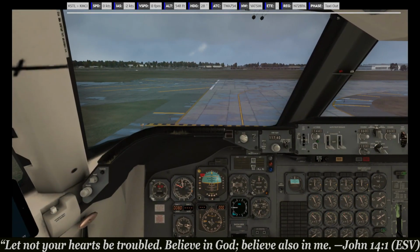St. Louis Tower, TWA 754 Heavy, ready to go, 1-2 right. Roger, runway heading up to 3000, TWA 754. Clear for takeoff.